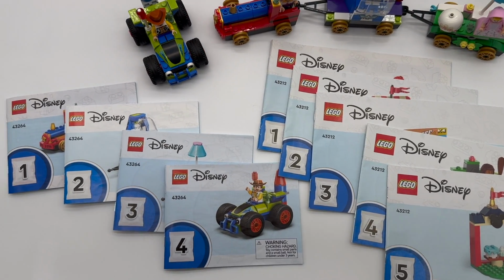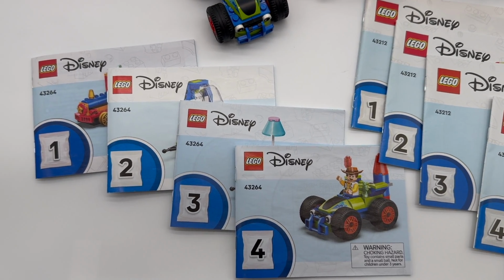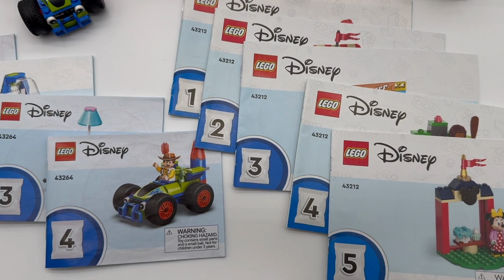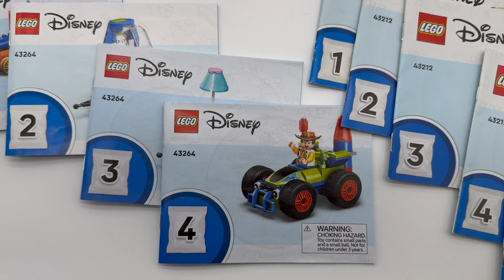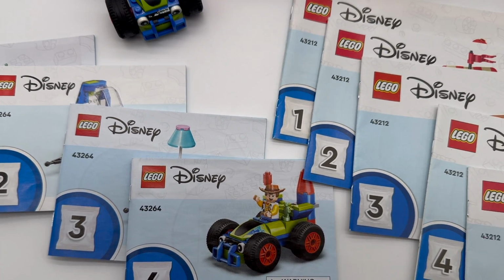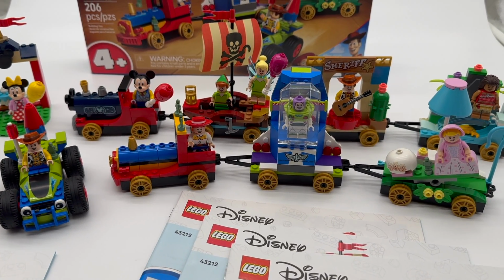For the instruction booklets, we see that it's broken up into multiple different booklets for the different parts of the build. Here we can see the Toy Story is split up into 4 booklets, while the Disney Celebration train is split up into 5 booklets. What I like about this is a young builder, for instance, who wants to start with the RC car can jump right to this booklet and bag, and all the pieces will be there to complete it. So the designers do a good job separating the build so that you can choose which you're focusing on for each booklet.